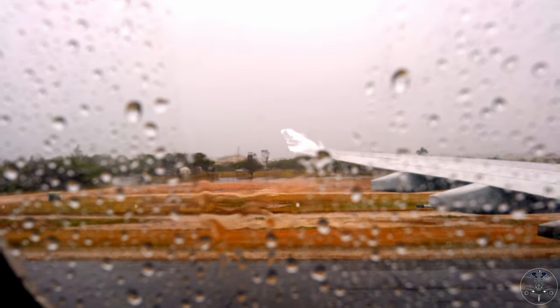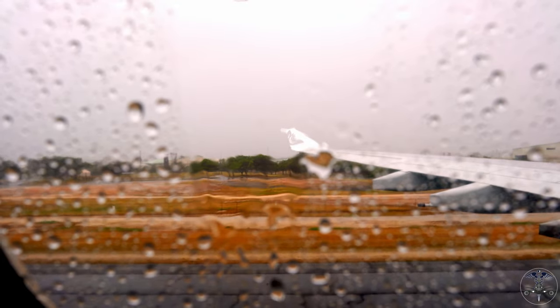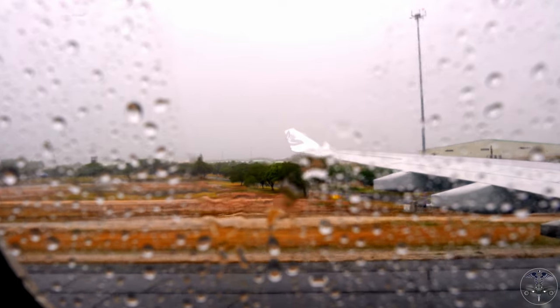Heavy, turn right on Bravo at Golf, hold short of runway 26 right. Right on Bravo at Golf, hold short of 26 right. 161 at Alpha 10.